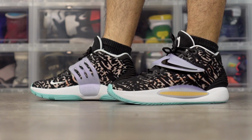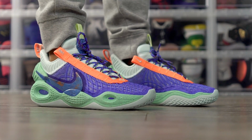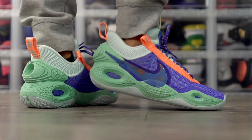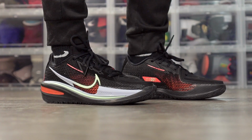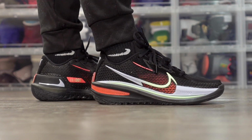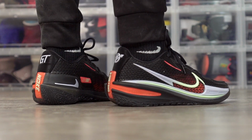Next shoe that has Zoom Strobel is the Cosmic Unity. You feel that Zoom right underneath your foot. The material is nice and cozy as well. It's on the thicker side though, so if you want a thinner material, just watch out for that, but overall it's still super comfortable. Of course, we also have the Zoom GT Cut with that full-length Zoom unit and also the React. As far as the materials go, I would say it's a little bit on the stiffer side compared to a soft knit material, but still, it's not bad and fits me really well.